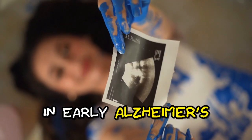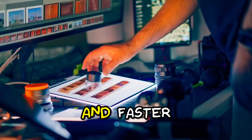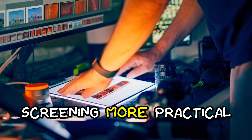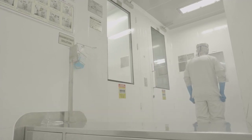In early Alzheimer screening, subtle changes in cortical folding patterns can appear years before obvious symptoms show up, and faster, more accessible processing could make that kind of early screening more practical to run at scale in ordinary hospital settings rather than specialized research centers.